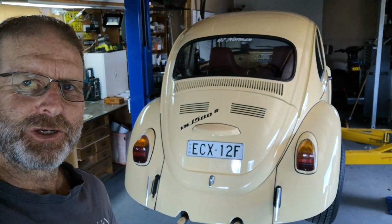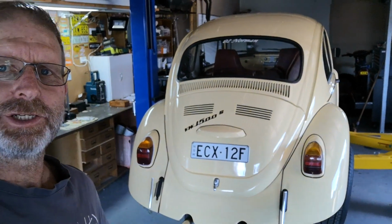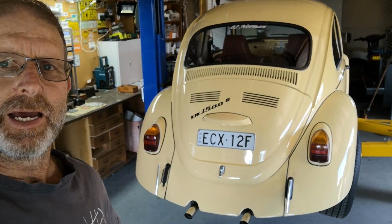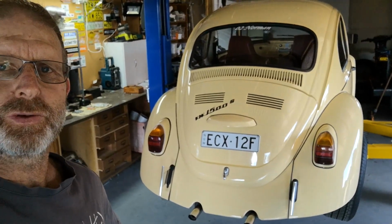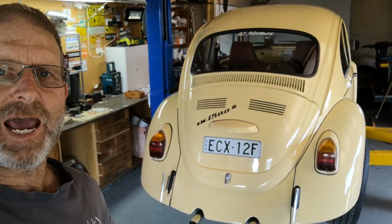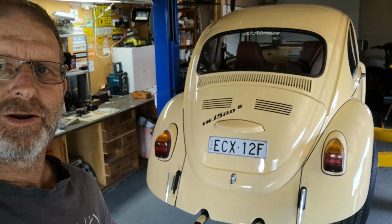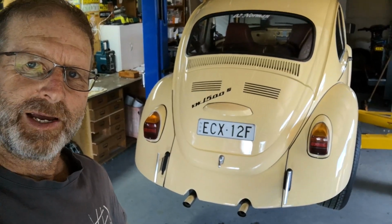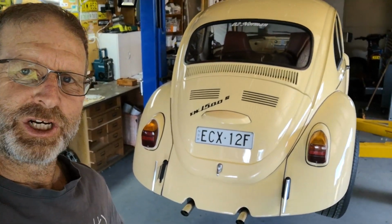In the background there you see a new addition to the collection. This is my little 1970 VW Beetle, 1500cc, and she's had a lot of work. I've bought a car that I didn't have to do too much on, a request from my wife, and I'm just going to put my finishing touches on it.